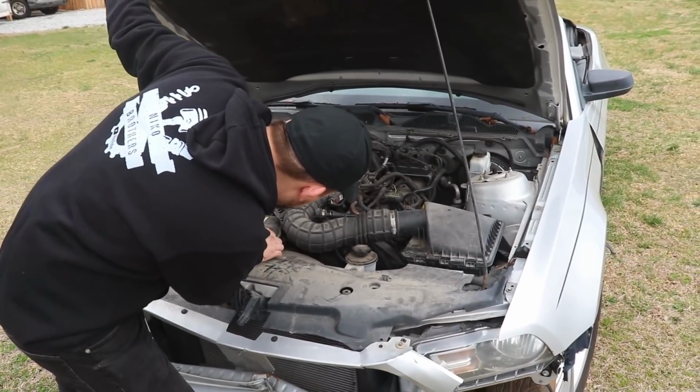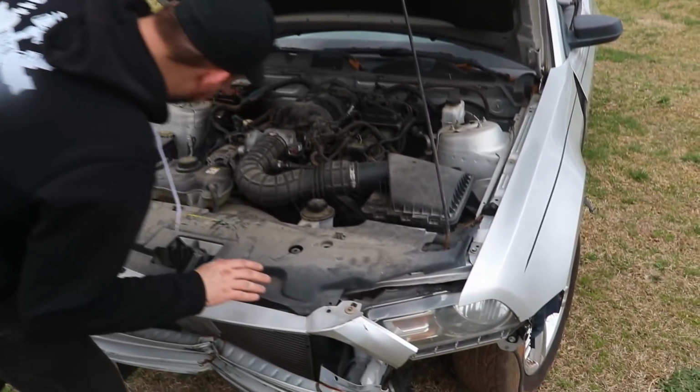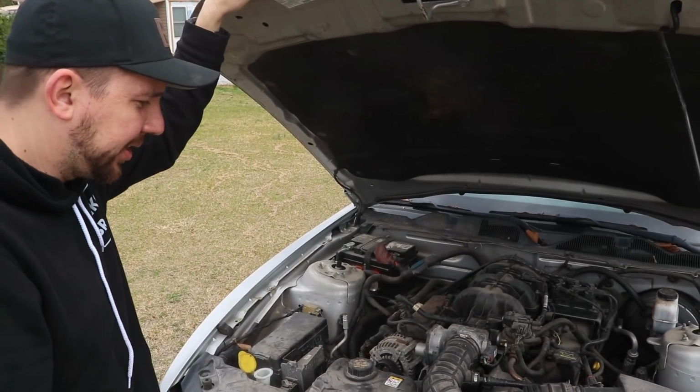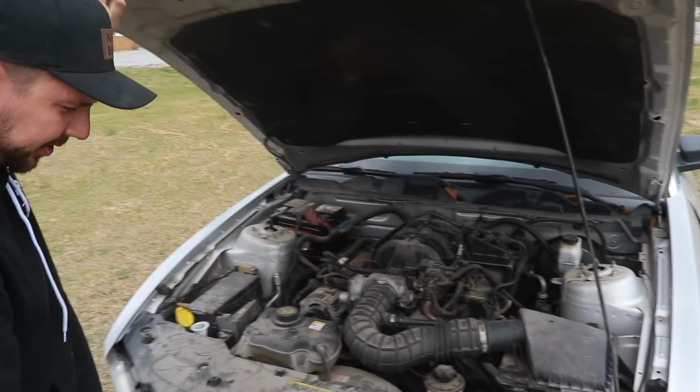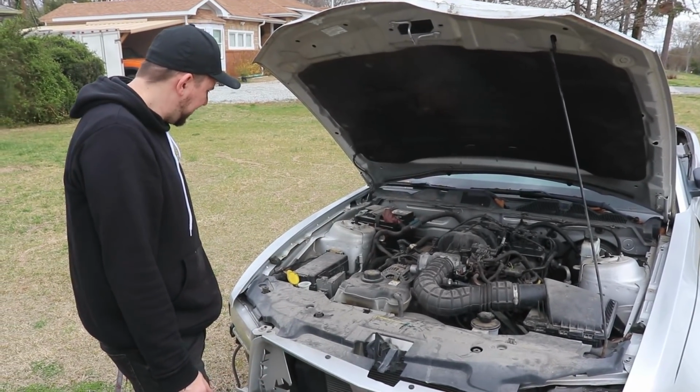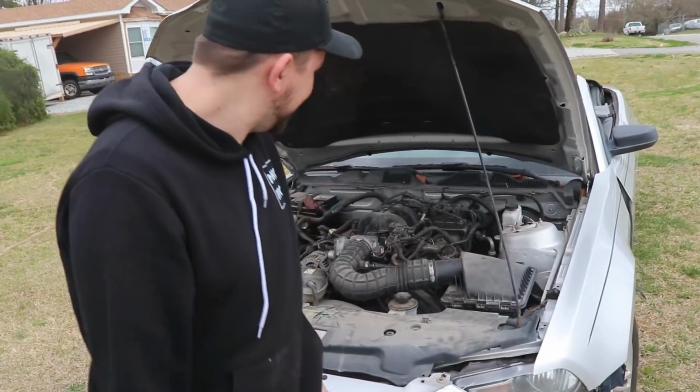So it's got radiator support damage, or? It doesn't look too bad. Our radiators look okay. Still got fluid in the reservoir tank, so that's a good sign. We'll see if the AC is working. Power steering looks like it's fine too, so it doesn't look like it got in too far. Definitely need a new rebar. Let's check out the rest of the car. Yeah, overall it's not that bad.